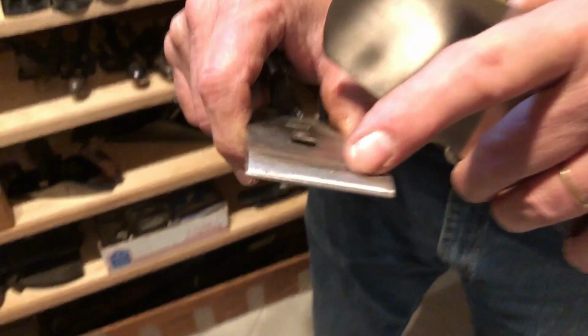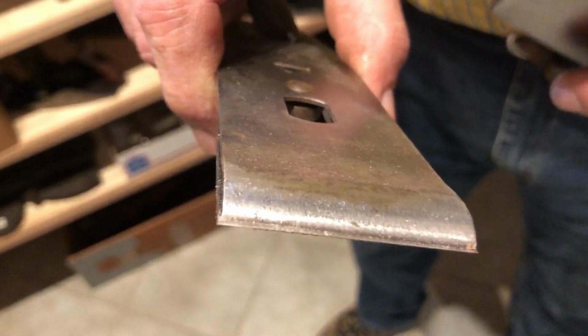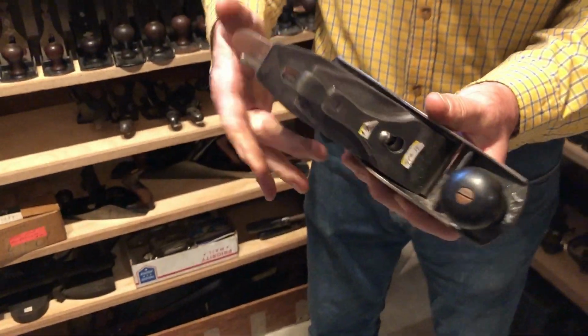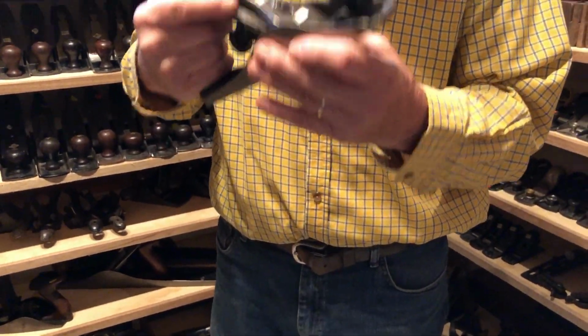And then the chip breaker is also paid attention to, so that the bottom matches the blade, but also the front right here is smoothed out so that the chips can fly over it. Yeah. So everything is gone over, about 10 different steps. I clean it all up. The wood is all reconditioned, and a lot of times I'll use paste wax on it to protect it from moisture. Right.